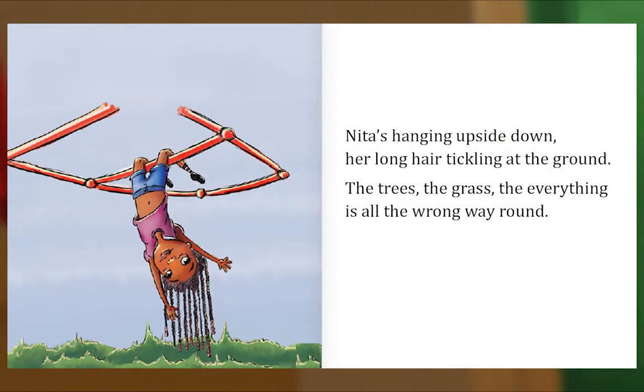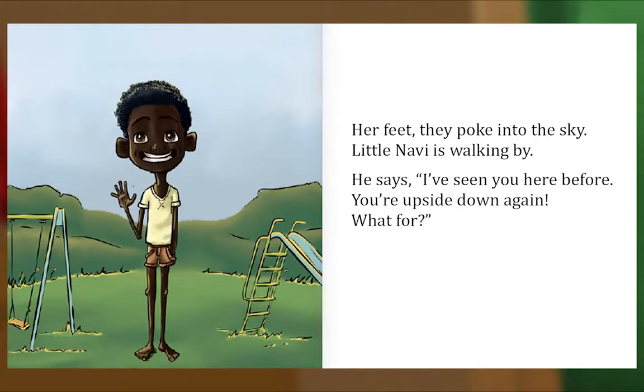Nita's hanging upside down, her long hair tickling at the ground. The trees, the grass, the everything is all the wrong way round. Her feet, they poke into the sky. Little Navi is walking by. He says, "I've seen you here before. You're upside down again. What for?"